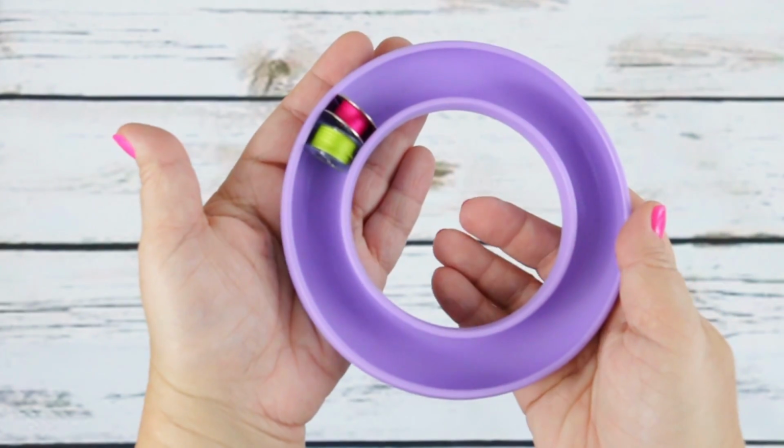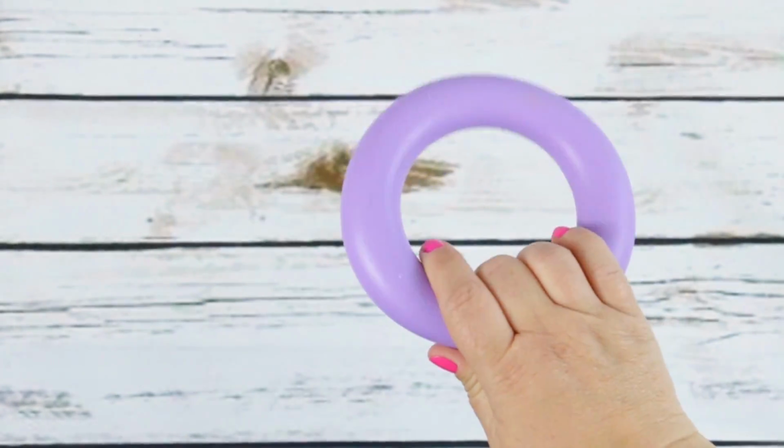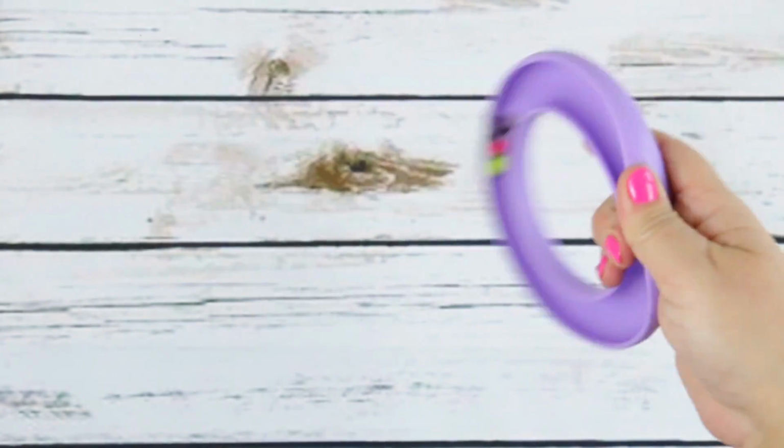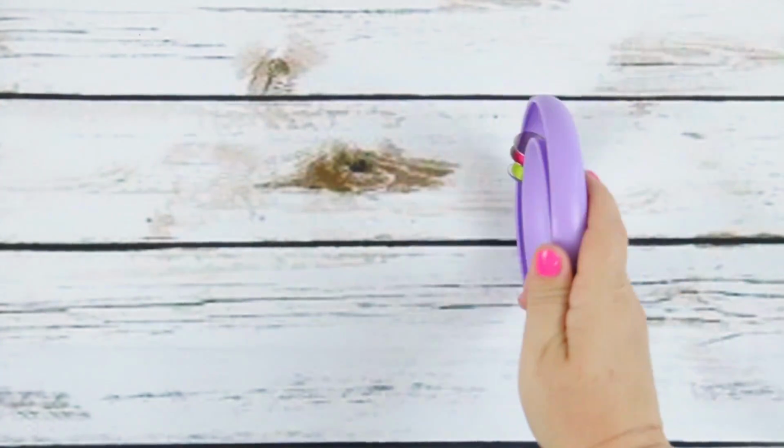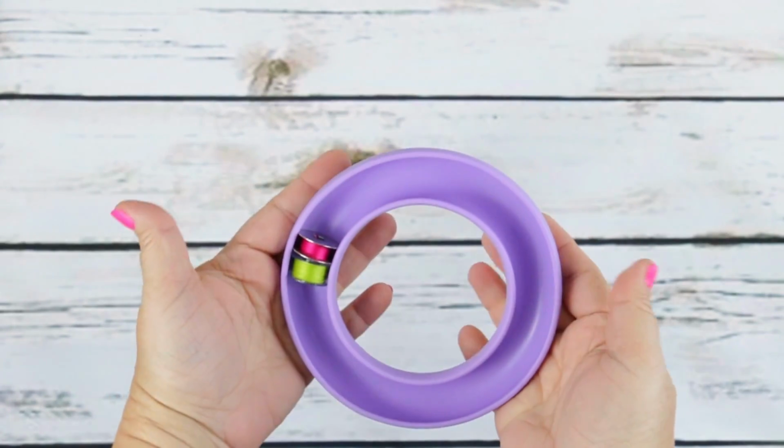When I was working in a retail store, I used to always show this to my customers because I just love it. I'm shaking it harder, now I'm really shaking it, and now I am banging it on the table. And guess what? Those bobbins didn't budge. So what did you think of the Bobbin Saver? Pretty cool, huh? You're probably wondering where you can get your very own Bobbin Saver.